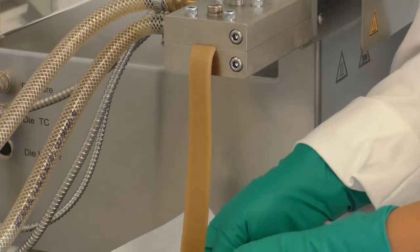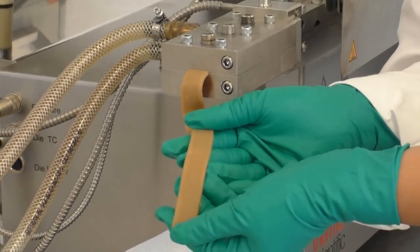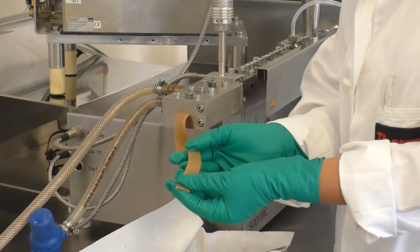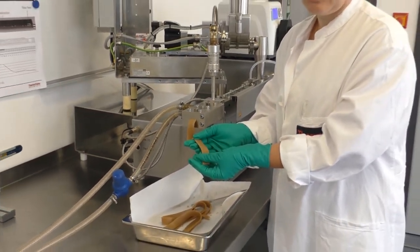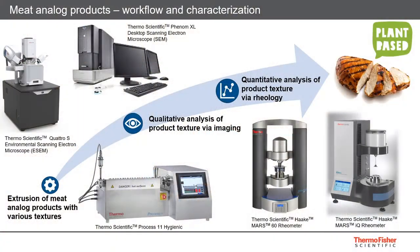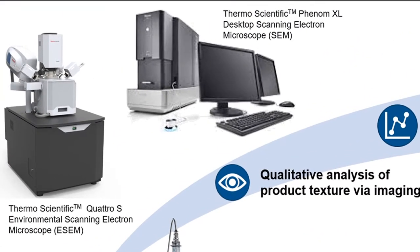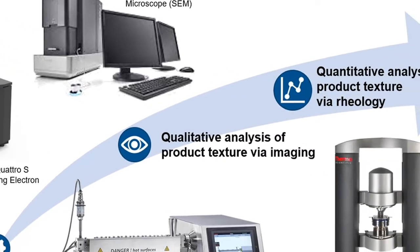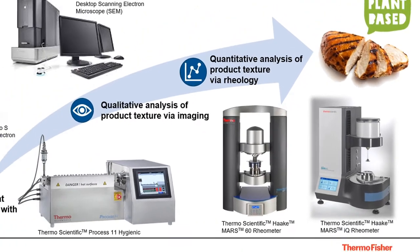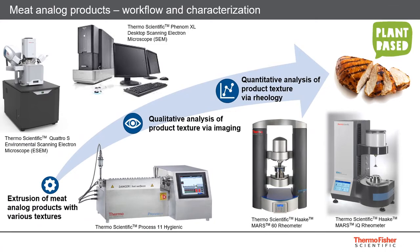Now, of course, if you just look at the meat analog product by sight, it's difficult to compare different meat analog textures and material formulations or processing conditions with each other. And for this, what I would do next for analysis is go into our lab and analyze the microstructure of the meat analog product using our scanning electron microscopes, and also to get a quantitative quality measure, I will use our rheometers that allow us to measure the texture of the meat analog products and get a quantitative value that we can use to compare the characteristics of these products with each other.